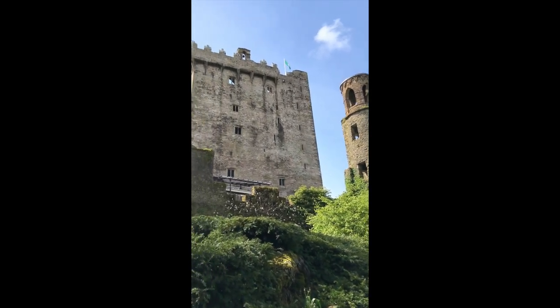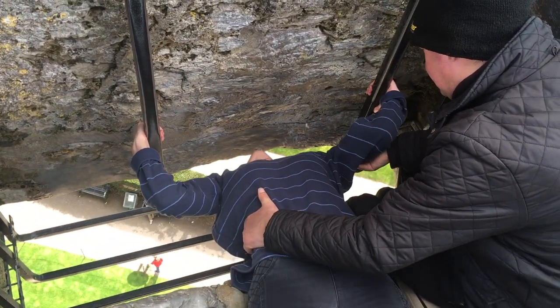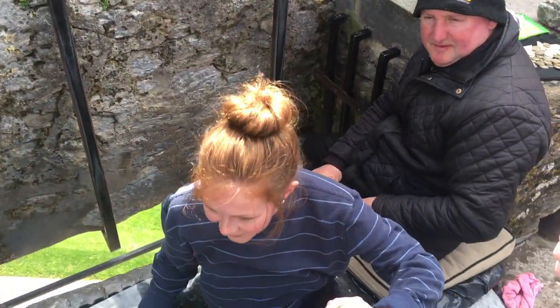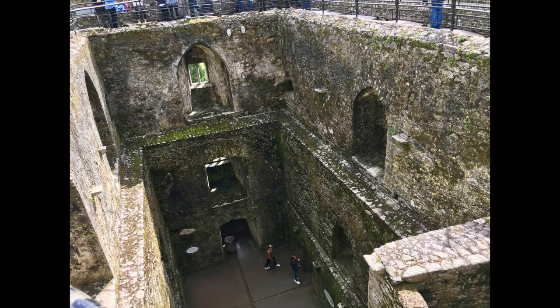When it came time to kiss the Blarney Stone, only one of my children was brave enough. Oh boy. Ew! That's gross. Here are some more viewpoints at the very top of Blarney Castle where one kisses the stone.